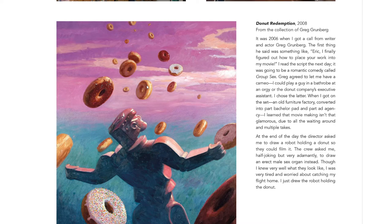When I got on the set, an old furniture factory converted into part bachelor pad and part ad agency, I learned that the movie isn't that glamorous due to all the waiting around and multiple takes. At the end of the day, the director asked me to draw a robot holding a donut so they could film it. The crew asked me, half jokingly, but very adamantly, to draw an erect male sex organ instead, as in a penis. Though I knew very well what they looked like, I was very tired and worried about catching my flight home. I just drew the robot holding the donut.